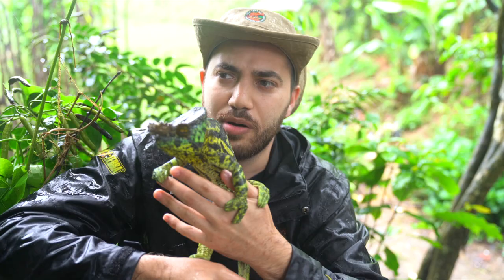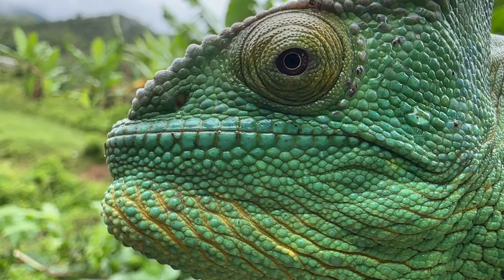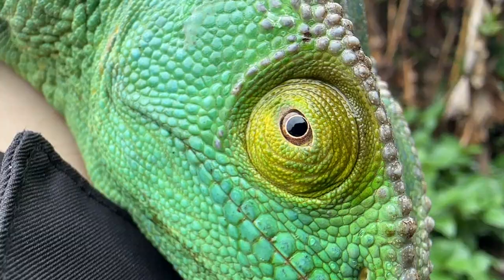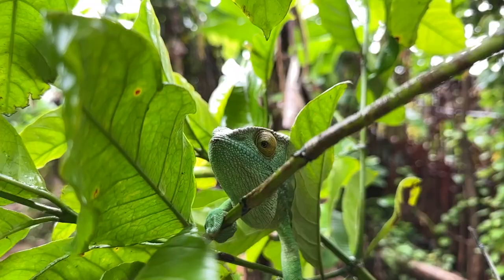This is amazing. All right, everyone, so we just saw the stunning male orange-eyed Parsons. Now have a look at this female. Isn't she gorgeous? The deep greens, the orange eyes are more prominent because she's looking a little bit less stressed than he was. There's a big audience looking at that guy, and it's a little too much. But look at her. Isn't she incredible?